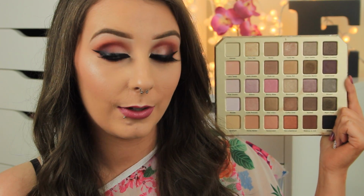The Too Faced Natural Love palette consists of 30 shades in a range of finishes, but what I love most about this palette is that it's got a white at the very top corner there and a black at the very bottom corner. A lot of the time I find that eyeshadow palettes are lacking these two shades. I like the white to highlight, or not even a white, but just a pale shade to highlight, and I like a black to add depth, and this palette has both.